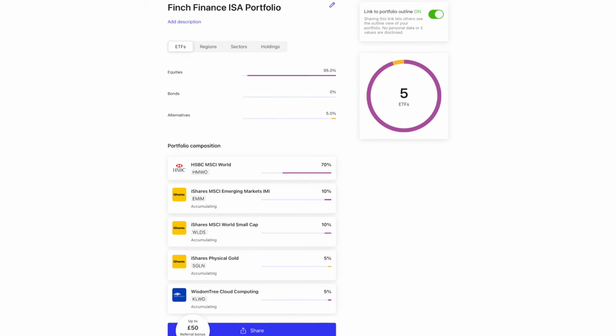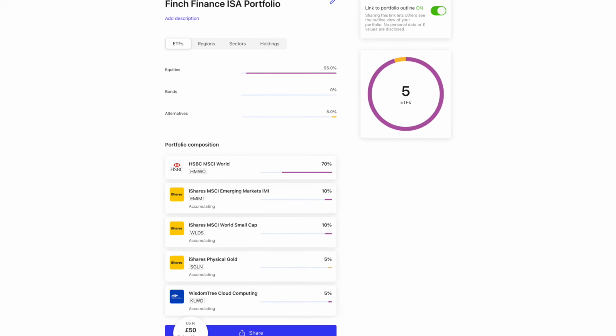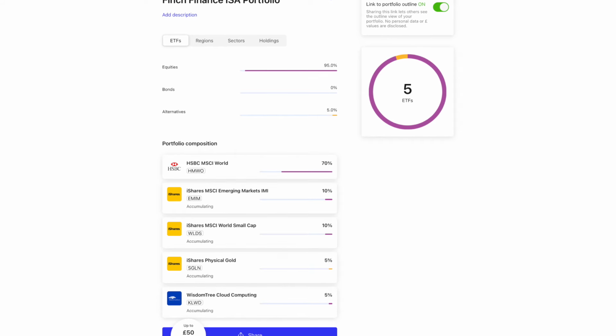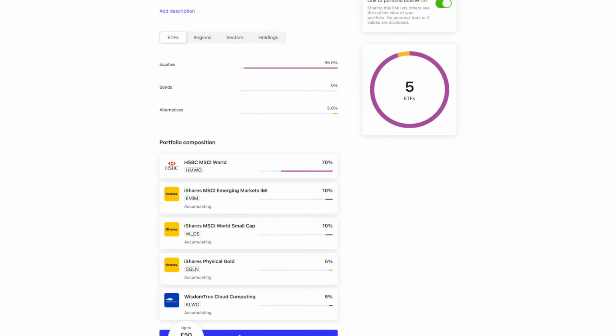For example, I've chosen a world fund to make up 70% of my portfolio, which is exposed to developed countries such as the US and the UK, and I've chosen an emerging markets fund, which is exposed to countries such as China and India, to make up 10% of my portfolio. I can change the percentages these funds make up of my portfolio at any point if my risk appetite or investing goals change.